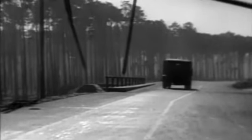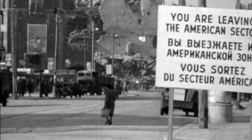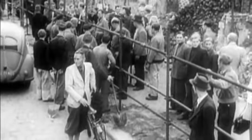1948, Berlin. Relations between Western allies and the Soviet Union take a turn for the worse. In June, Soviet forces block access to Allied-controlled areas. The Russians want the entire city under communist control. There were some economic reforms that were being proposed for the Western zone. The Soviets did not want these reforms to take place, so they shut down all the ground access to Berlin. It's the first international crisis of the Cold War.